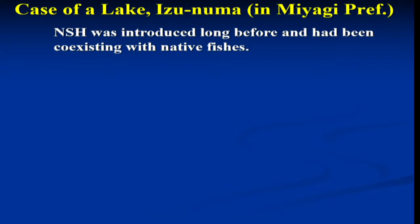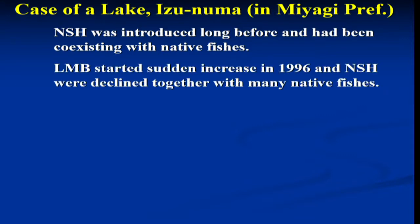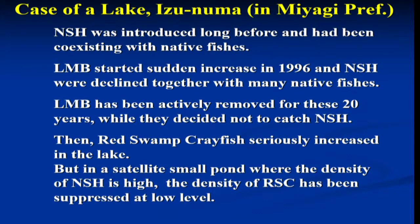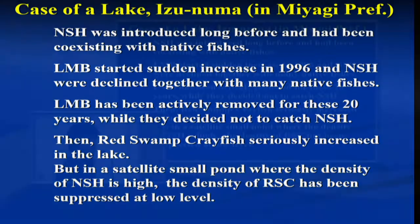Northern snakehead was introduced long before and had been coexisting with native fishes. And thereafter, largemouth bass started a sudden increase in 1996. And northern snakehead declined together with many native fishes. And eradication efforts for largemouth bass have been going on for these 20 years, while they decided not to catch or remove northern snakehead. Then, red swamp crayfish seriously increased in the lake. But in a small satellite pond, where the density of northern snakehead is high, the density of red swamp crayfish has been suppressed at a low level, probably due to predation pressure by northern snakehead.